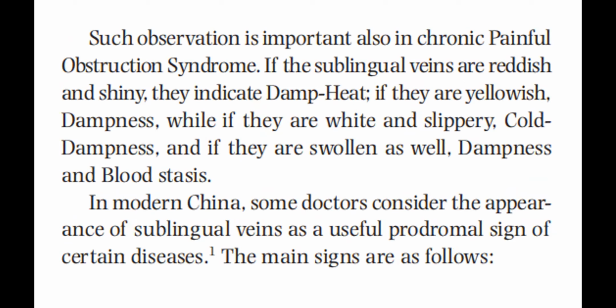If the sublingual veins are reddish and shiny, they indicate damp heat. If they are yellowish, dampness, while if they are white and slippery, cold dampness. And if they are swollen as well, there is dampness and blood stasis.